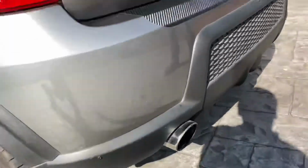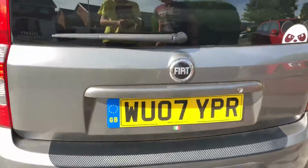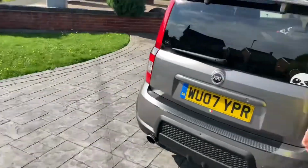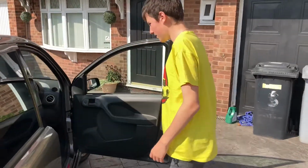You were just hearing a Fiat Panda. Yes, I know. Then again, I'll take the camera. I don't feel bad for revving this because the guy across the road has got a Suzuki racing motorcycle and he revs it like crazy.